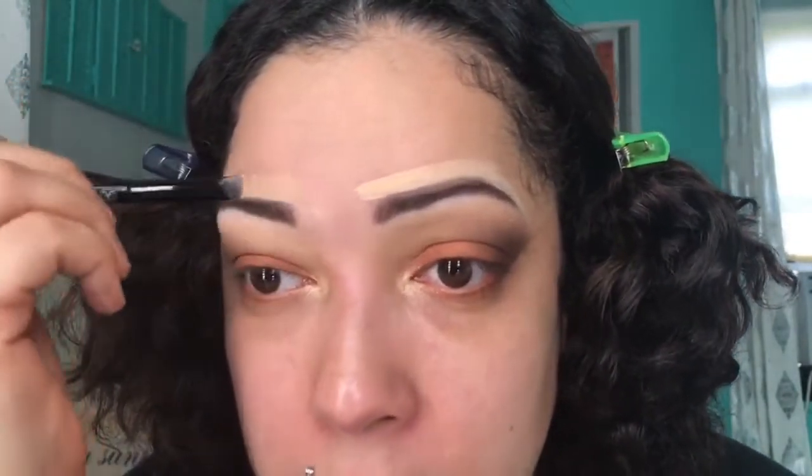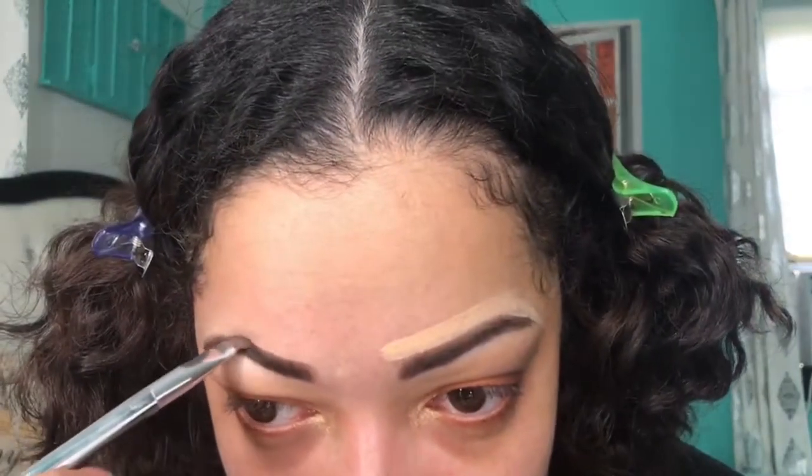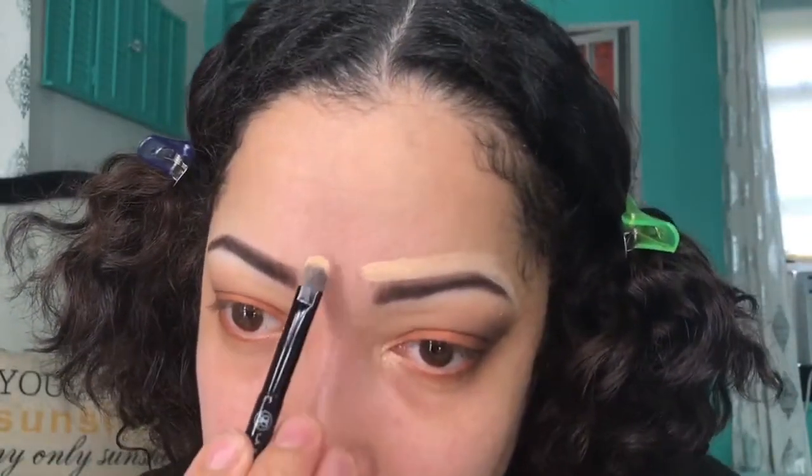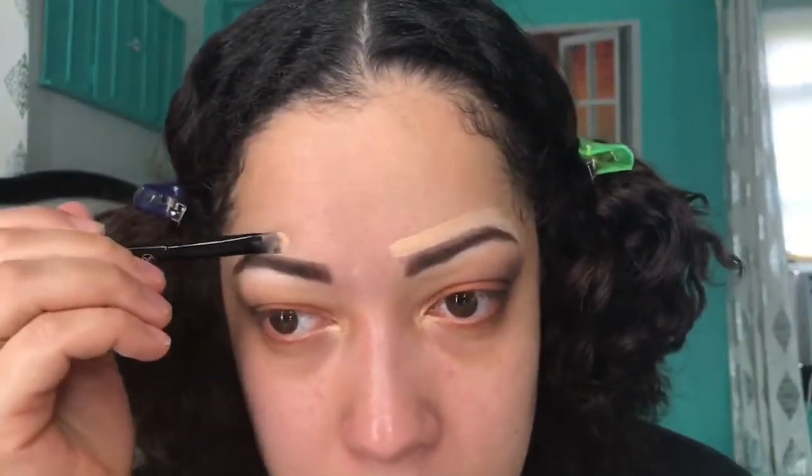Because that LA Girl Pro Concealer really comes out. It gives a lot of product. A lot of product. So you can see. And I came in a little here, so I'm just gonna put some more product there. There we go, we got that cleaned up. And now I'm just cleaning that. And look at that brow, girl. I'm saying, for just powder, that's crazy.